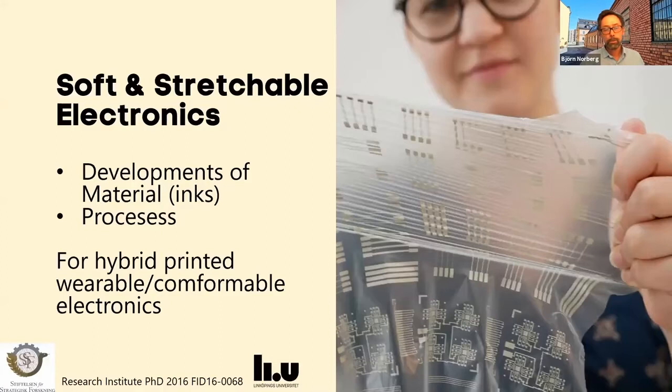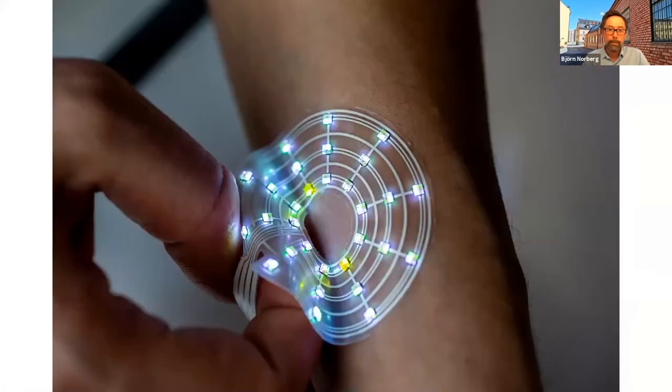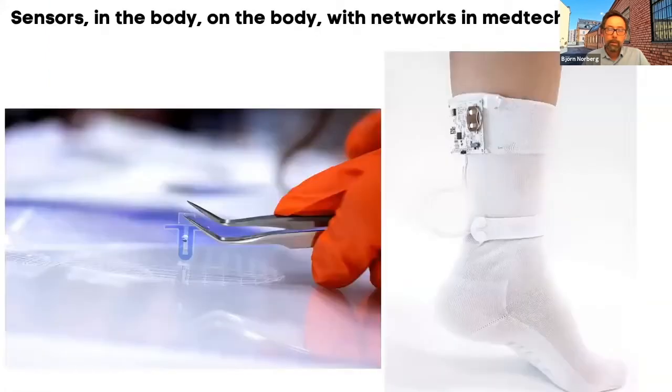Another field which is moving quite fast is different types of substrates and inks that are stretchable, which will allow for new types of form factors and new types of systems that might be used in conjunction with the human body, in the body, on the body. Potentially also biocompatible. And to the right, you see the sock I mentioned just a second ago.